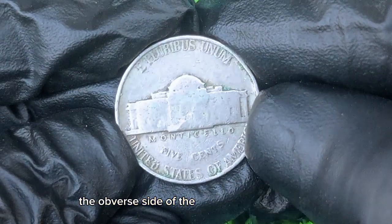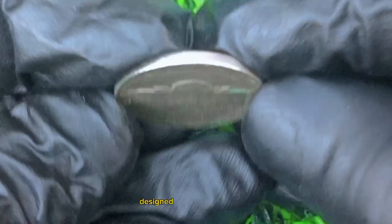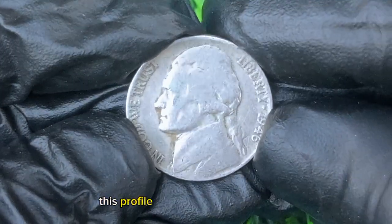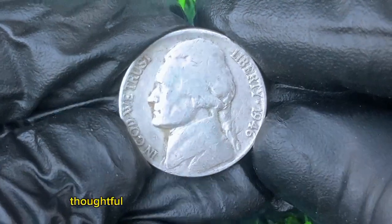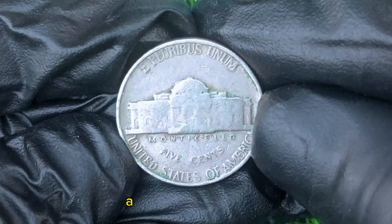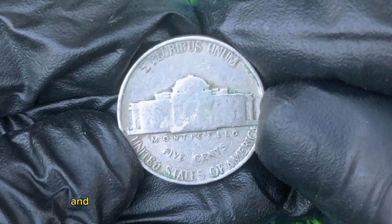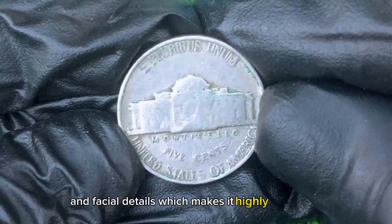The obverse side of the coin features a striking left-facing portrait of President Thomas Jefferson. Designed by Felix Schlag, this profile captures Jefferson's strong, thoughtful expression, representing his leadership and vision for the United States. Even after decades of circulation, a coin in very fine condition still preserves much of the sharpness in Jefferson's hair and facial details, which makes it highly collectible.